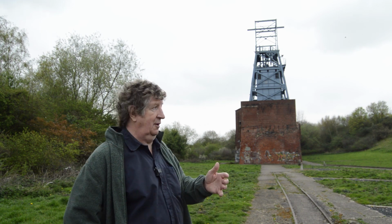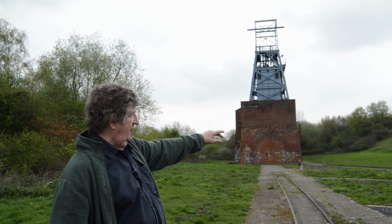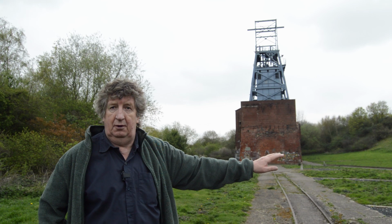Like, I only recently found out that there used to be two shafts. Well, I knew there was one shaft over there, but they've actually marked out now that there were two associated with the oaks.